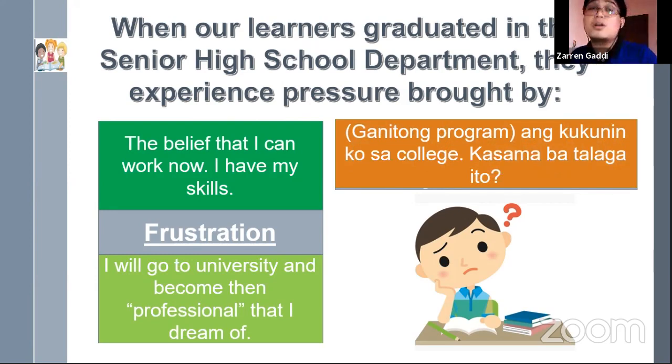Halimbawa, ganitong program ang kukunin ko sa college. Halimbawa, accountancy ang kukunin ko sa college. Kasama ba talaga ito? May mga tanong na ganyan ang ating mga estudyante na siguro minsan ay nahihiya. Nahihiya silang itanong sa atin kapag tayo nagbibigay ng mga tasks or activities, pero nagsusurface yan sa utak nila, o kung sila man ay magkakasama sa kanilang mga group discussion.